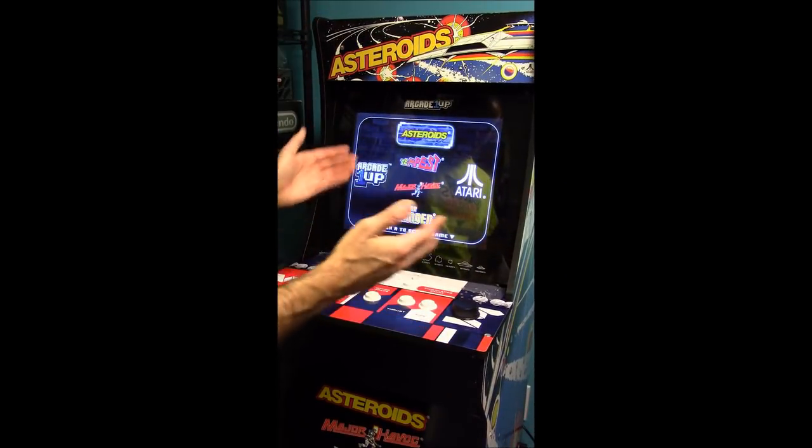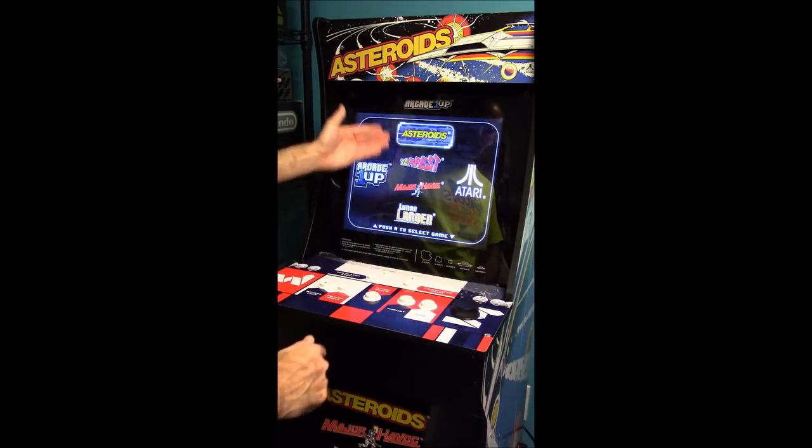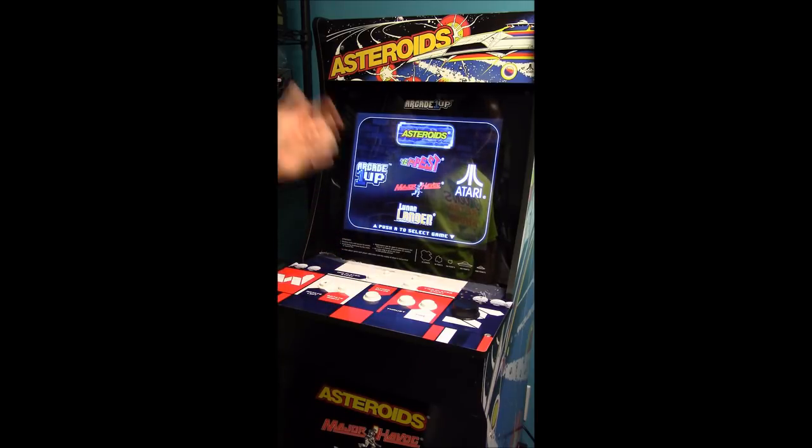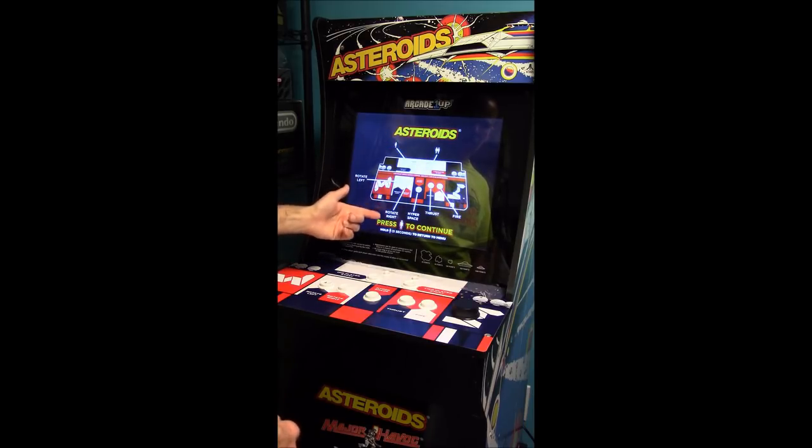Okay, so here is our layout for our machine. Again, this one is Asteroids. You can see we have four games on here. We'll start off with the Asteroids. Now, to pick the initial game, you're going to press your A button here, and then it tells you basically the controls you need to play Asteroids. One or two players, rotate right, rotate left, hyperspace, thrust, and fire.